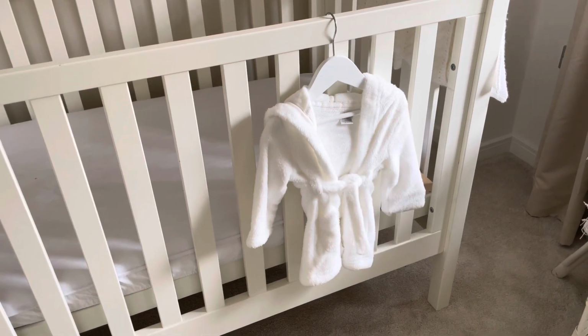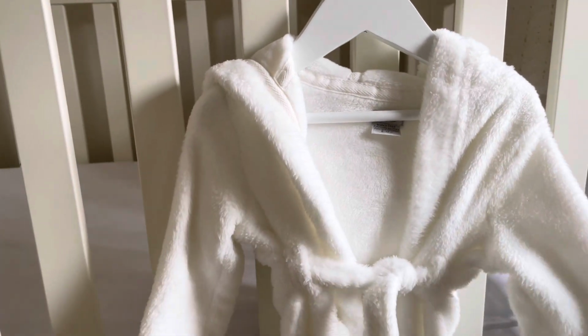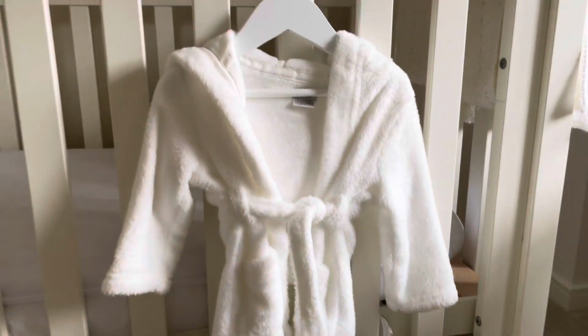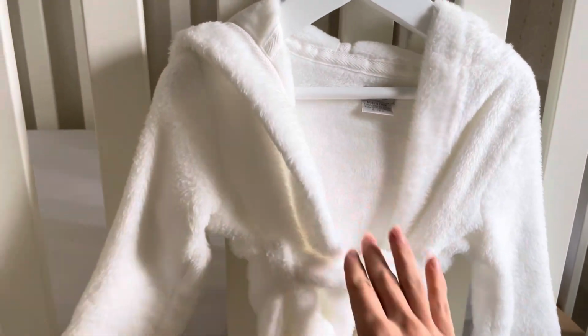So as much as this was quite a pricey purchase, what I would say is it's well worth the money. The quality is amazing and I just love it. I think it's such a lovely, stable crib for him and bed for when he gets older. So just a couple more details. You've probably seen this little dressing gown in a few of my other videos. This was from Mamas and Papas and it was £25. He hasn't actually used it yet because it's 9 to 12 months, but it is really, really soft and I can't wait to put him in it this winter.